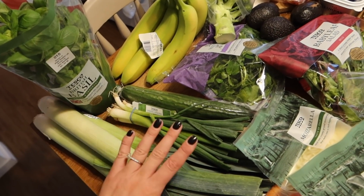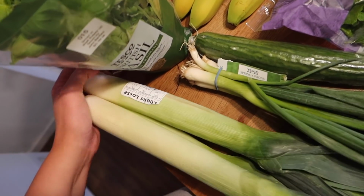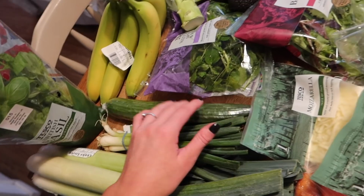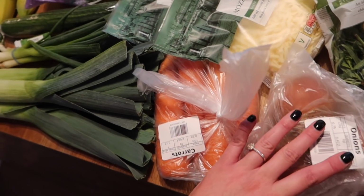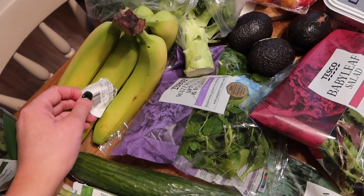We have some leeks here, loose leeks. I got 3 of them and that cost me £1.37, but they are absolutely huge. Don't know if you can see how big they are, they're massive. Got some spring onions, a cucumber, we have some carrots here, so I've got 4 carrots for 58p, 3 white onions for 31p.